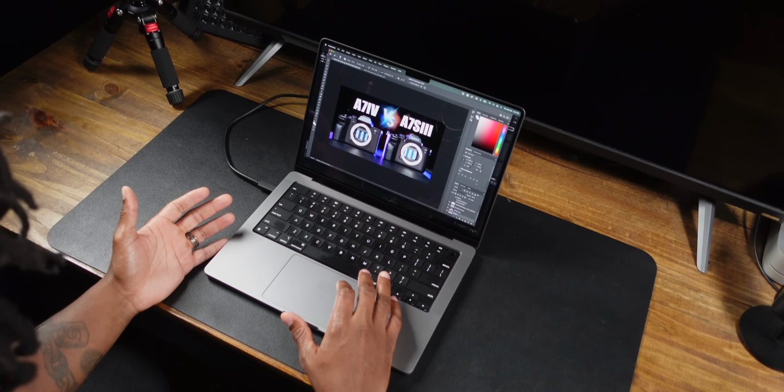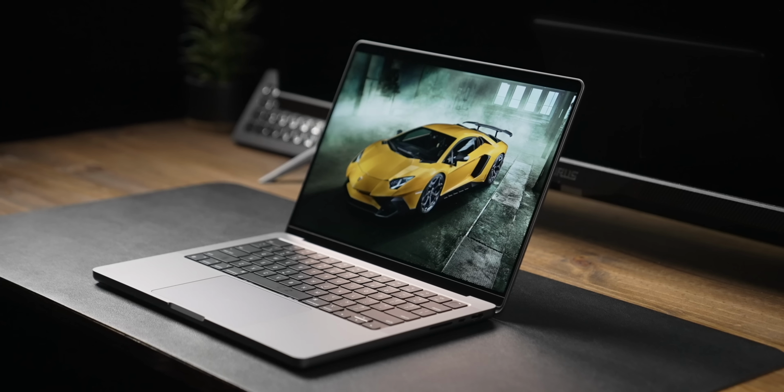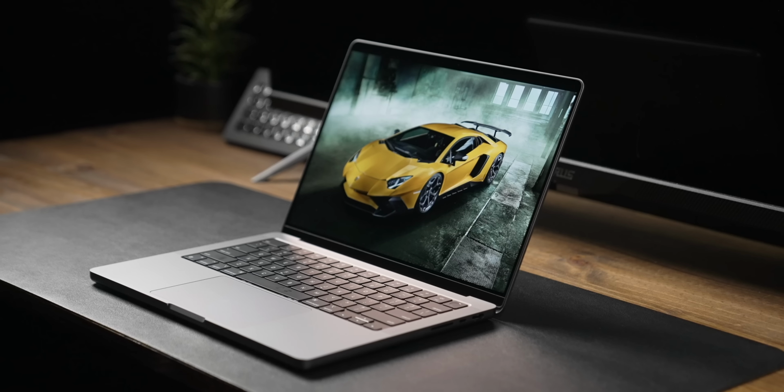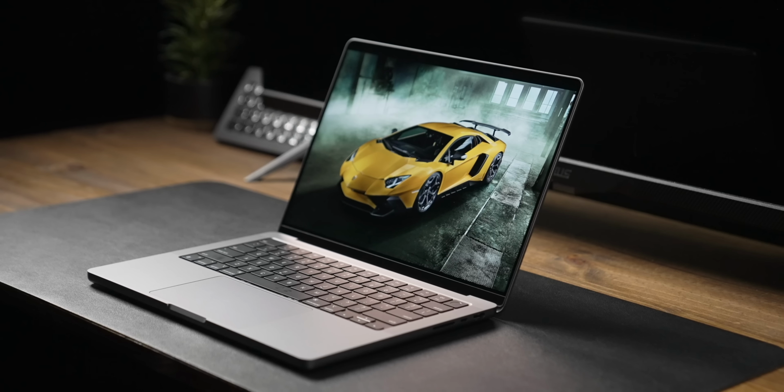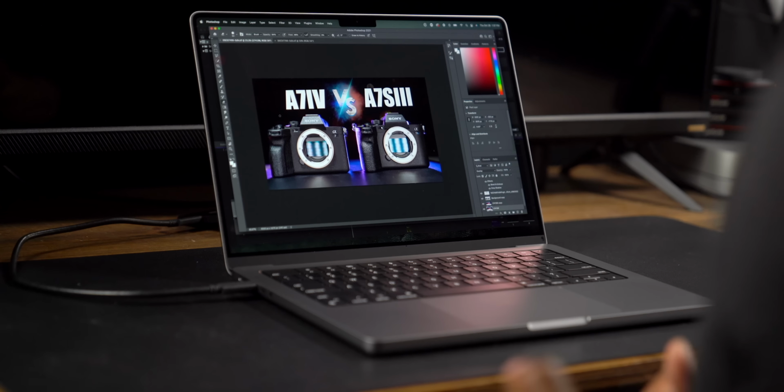Overall, this thing for me has been a ridiculous upgrade from the previous M1 MacBook Pro, which was already a powerhouse. So all I'm gonna say is, if you are in the market and you're considering one of these MacBook Pros, I would highly recommend you do so.